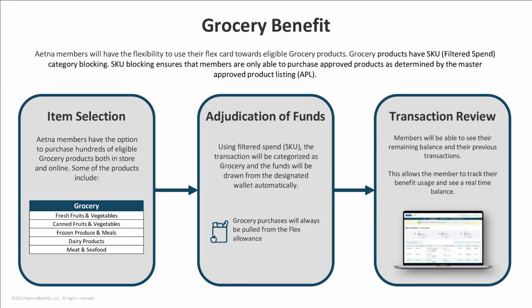It's not like they can go into the grocery store and get some alcohol and cigarettes and chips if they wanted to. It's going to flag that. So it's set up in the system as a way that it knows that it's fresh fruits and vegetables, dairy products. So it will know what is approved and not approved. And these members can also go to that website, the member website, to look up if something is approved on the grocery benefits. So that is for healthy foods.